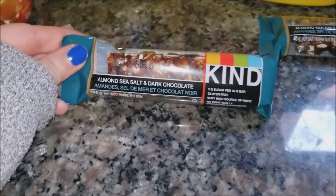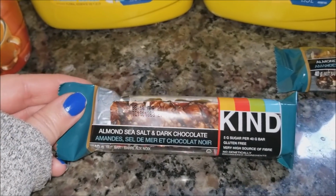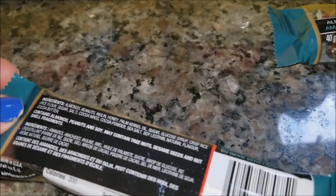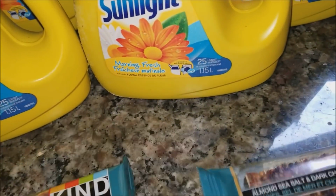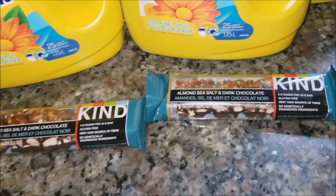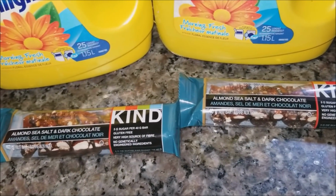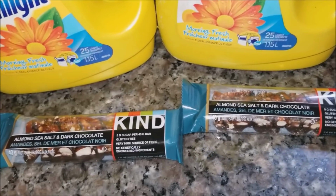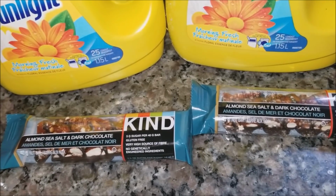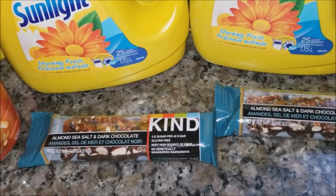These are the Kind bars. This one is almond, sea salt, and dark chocolate. And these are so, so good. I purchased 2, and these are one of the items that I want to purchase more of. These are currently on at Metro for 99 cents. No Frills had them for, I believe, $1.79, and Metro I would see being $2 plus. But anyway, they retail around the $2 mark, but they were on sale for 99 cents.